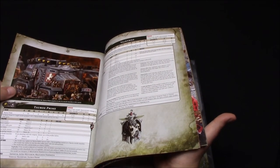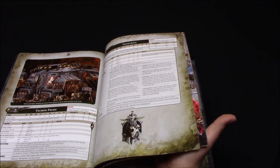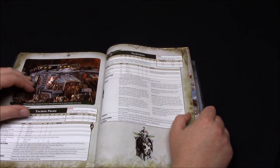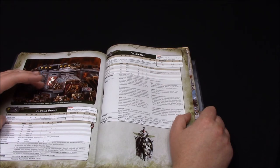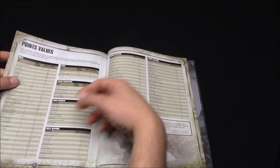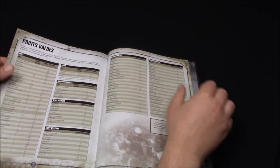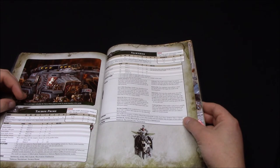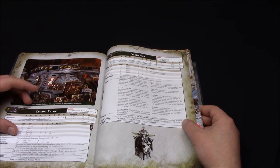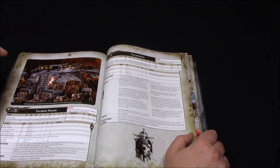The Taurox Prime. Anything unique here? Taurox Missile Launcher. Taurox Prime costs you 65 points, but it's plus 1 ballistic skill, which makes it a 3 plus ballistic skill, which is good. And Taurox Gatling Cannon is 18 points. Power level rating is 6. It is range 24, heavy 20, strength 4, AP 0, damage 1. Heavy 20, it's a lot of shots, which is good.